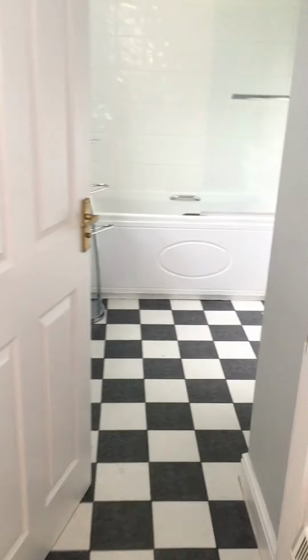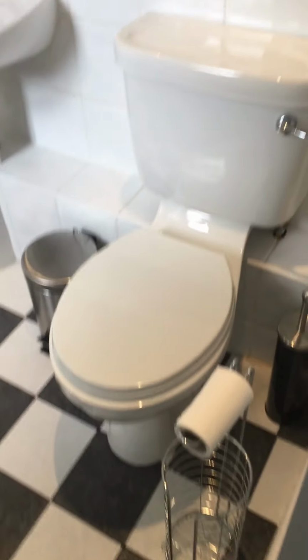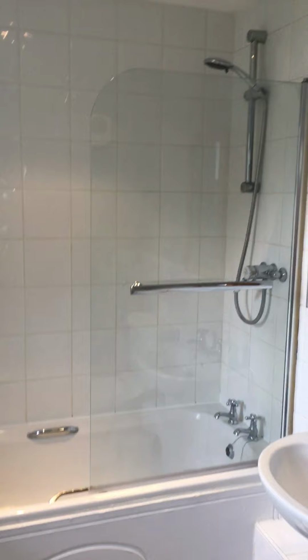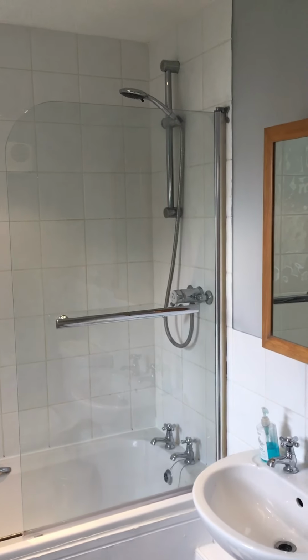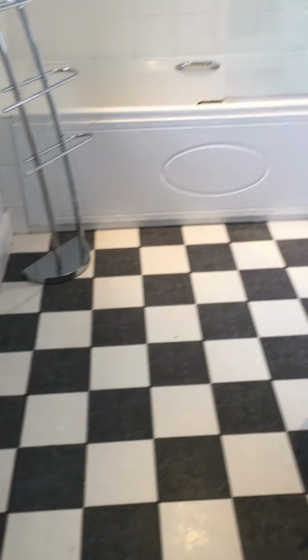And then as we go through, right at the end of the corridor is the bathroom. This is a good size, so you've got check tile flooring, you've got your toilet, sink, bath and shower. And you have your extractor fan there, window there, and then you also have an electric heater in here. This is all nicely decorated as well. And that's the property at 39 Oakfields Road.